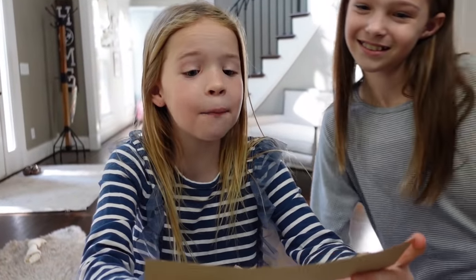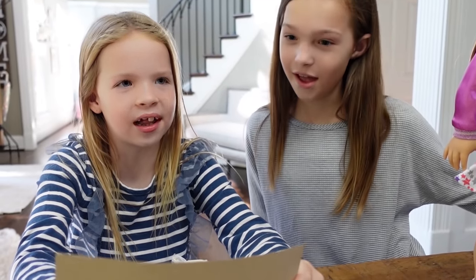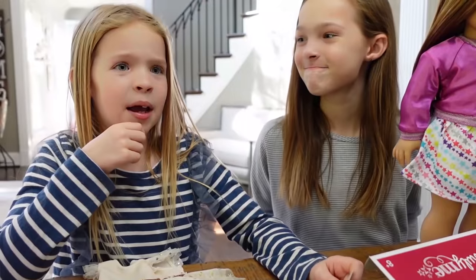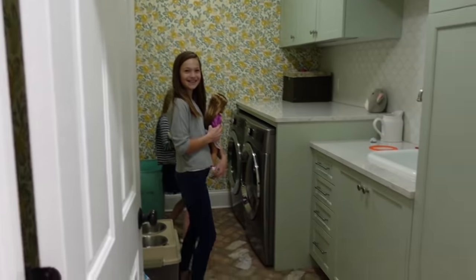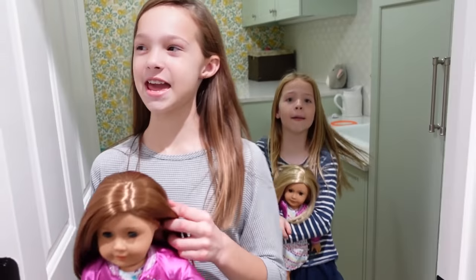To find the next surprise, you'll want to plug your nose. It's where you put all your dirty clothes. Where do you think Addie and Maya are headed for their next surprise? Maybe one of our hampers or the laundry room. Should we go check our laundry room first? Sure. It's not the laundry room. See anything in there? You heard me? You said it's not the laundry room. Maybe one of my hampers. All right.